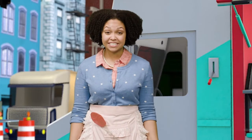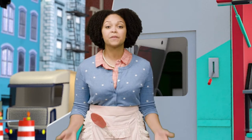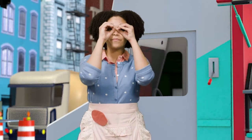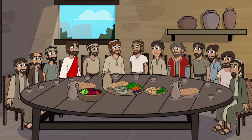Later, after Jesus died and came back, he visited many of his friends. Jesus wanted his friends to see that he was alive with their very own eyes. Jesus talked with them and ate food with them so they would see he is alive and believe in him. Do you see Jesus alive? Help me look for him. I spy with my little eye. Jesus is alive!